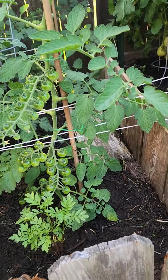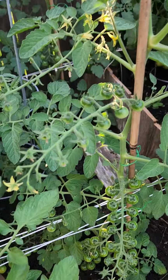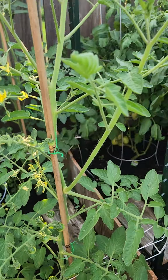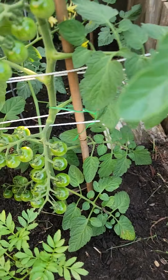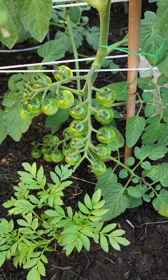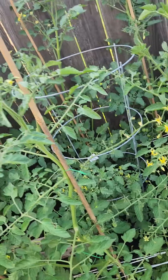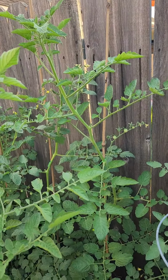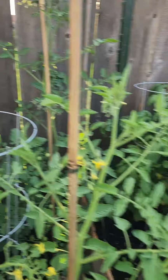What's this one plant have? 1, 2, 3, 4, 5. Looks like 6, 7, maybe 8. Looks like 8 cherry tomato flowers turning into yummy treats. And they're all 5 foot tall now. Just need to get ready to attach them to the bamboo pole again, and we'll keep growing.